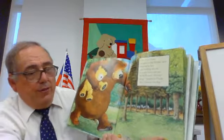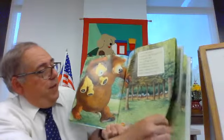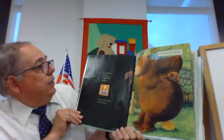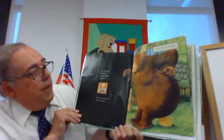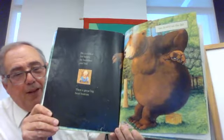Uh-oh, Eddie's down in the basket there. The bear sees the picnic. Let's see what happens. He cuddled his teddy, he huddled and hid. Then a great big bear bottom sat down on the lid. Look, the bear sat right on top of the basket where Eddie was hiding.